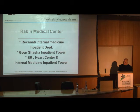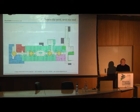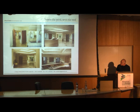Rabin Medical Center is another center that I worked for quite a few years, starting with Dr. Oppenheim, who I think is still here if he didn't leave yet. We did some work in a joint venture with American architects, and you can see some of it here. The internal medicine inpatient department started as a new addition to an existing building, and you can see some pictures from the interior. This was done about 15 years ago.